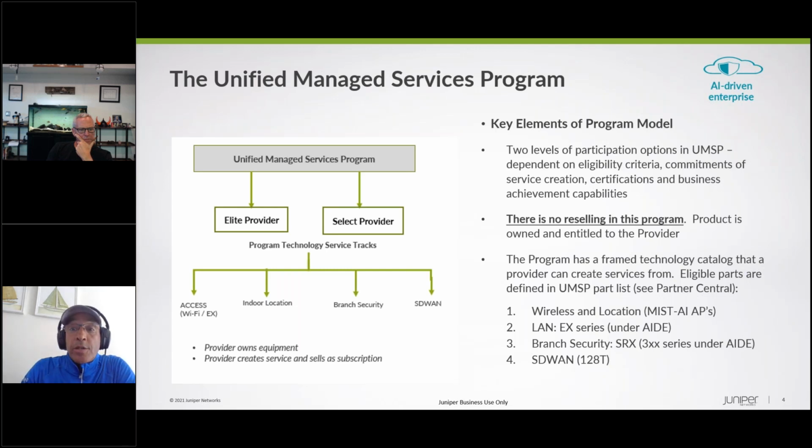We have our branch security, which features the SRX 300 series. And then, as Pete mentioned, we have a new SD-WAN offering, which is featured on our acquisition of 128T. It's a session smart routing service that we can dive into with you all individually.